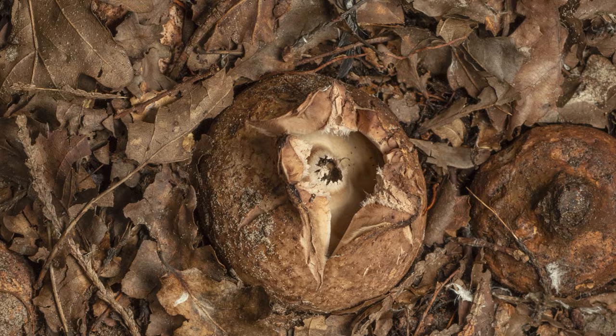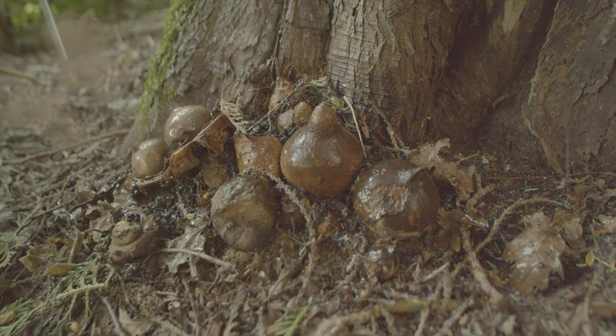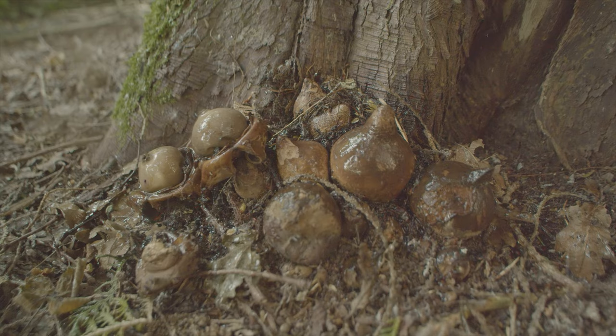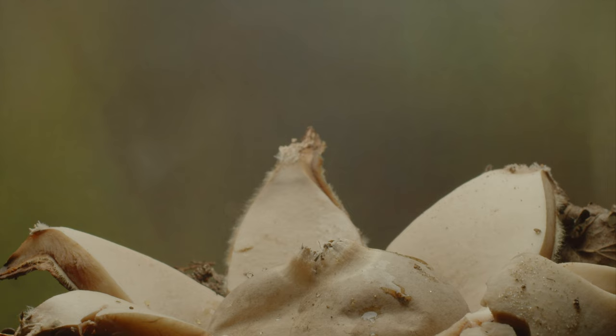And once the exoperidium starts to crack open, it takes a couple of days for this process to complete and to reveal the inner endoperidium. When the rains come, water falls onto the endoperidium, onto the sac which holds the spores, and the spores are pushed out into the air. And that's how these beautiful mushrooms reproduce every year.